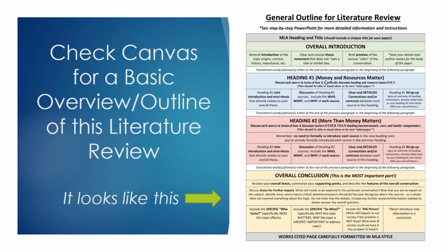The first heading should only involve a discussion about money, funding, and resources for schools. The second heading should only involve things other than money and resources, like socioeconomic situations, a student's race, and family and community components. So each of the 6 sources that the student was asked to read and include in this literature review should be discussed in each heading. So each source should be discussed at least twice, at least once in each heading, hopefully more though.